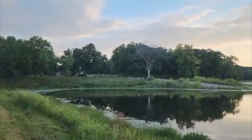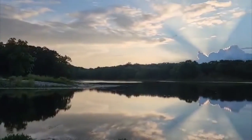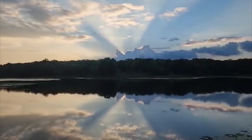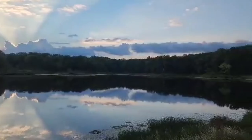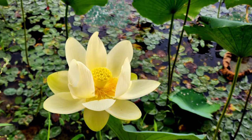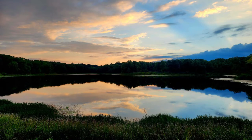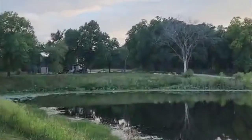Wait until I pan over for this sunset. We are so grateful that we are here. It's beautiful. In mid-Missouri, camping for free at Marshall Diggs Conservation Area. We are by ourselves.